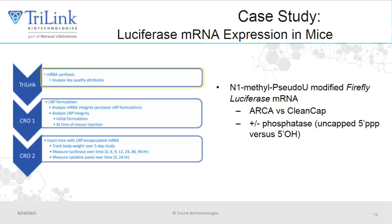Okay, so the case study design is to compare luciferase mRNA expression in mice using different 5' cap analogs. All mRNA was synthesized at TriLink, sent to a first CRO for formulation into LNPs, and finally sent to a second CRO for injection into mice. I'll start by reviewing the IVT specifications and results of the synthesis at TriLink.